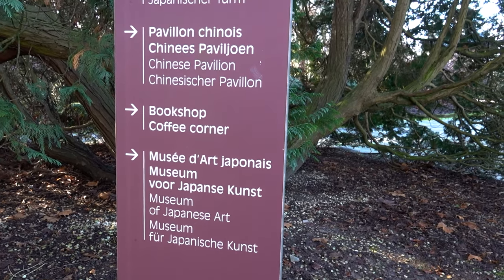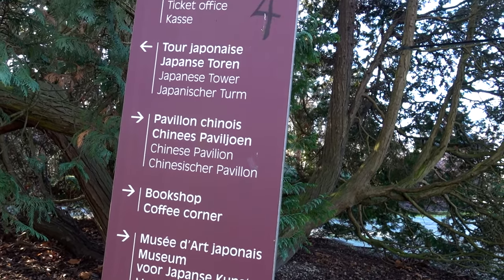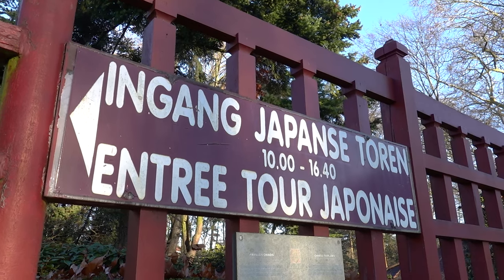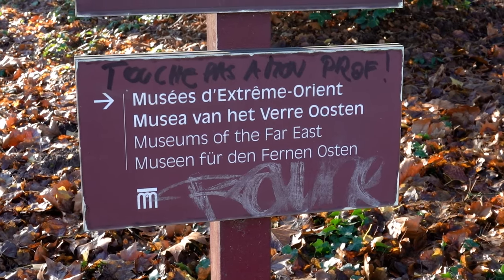but let's explore! The Chinese Pavilion, the Japanese Tower, and its surrounding park are situated in the Laeken area of Brussels and are part of the Royal Museums of Art and History of Brussels. These structures are the location for various museums of the Extreme Orient.